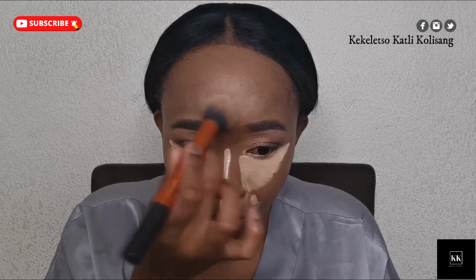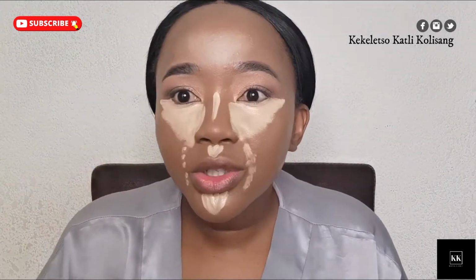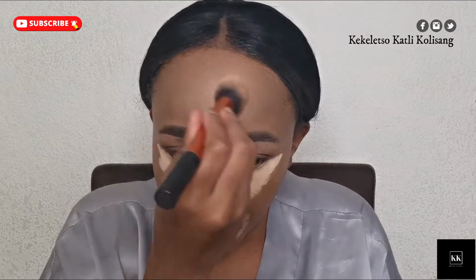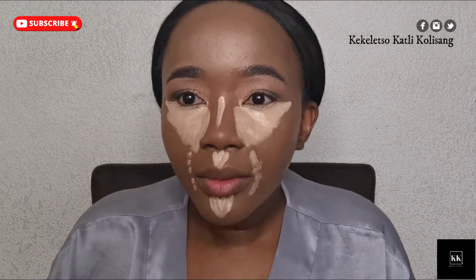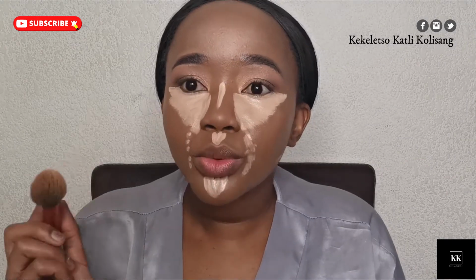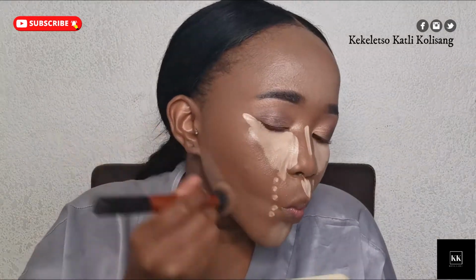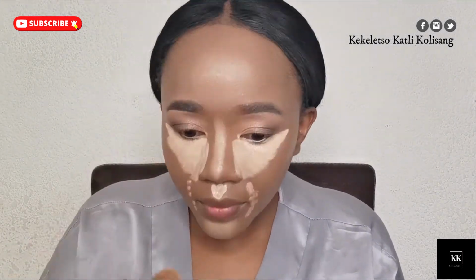It looks like it's yellow. It dries quickly, because look, it's already dry here. But I'll show you a trick if that happens. I think I'm gonna start off with the places where I know I don't want it to be too dry. It's the first time I ever use a Revlon concealer, so that's why I thought of doing a review.